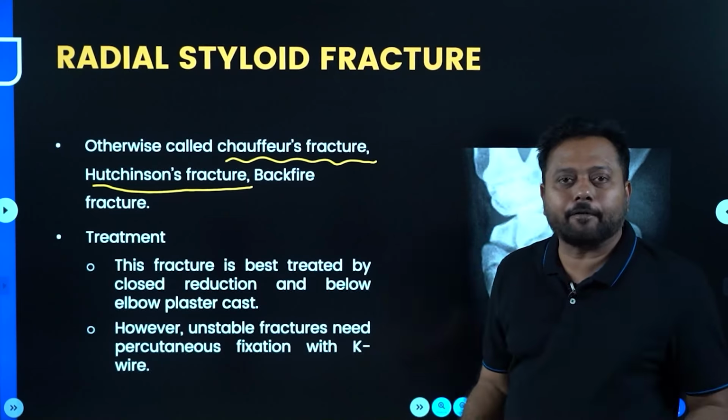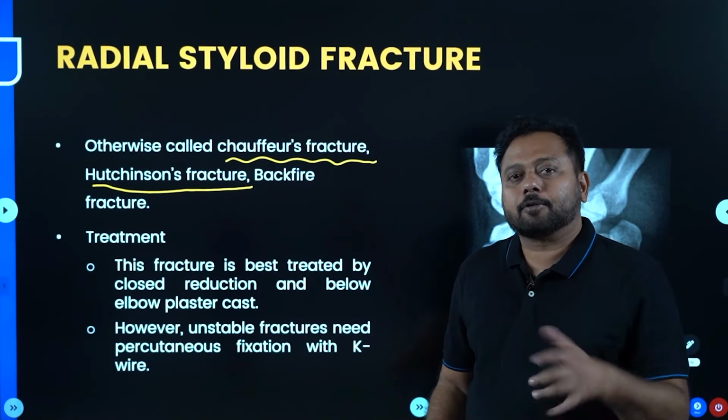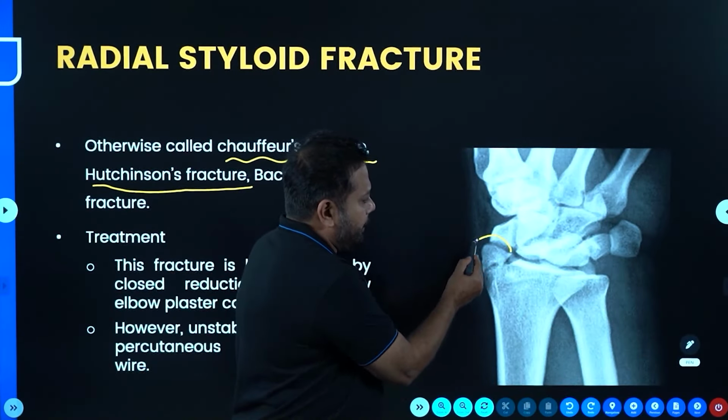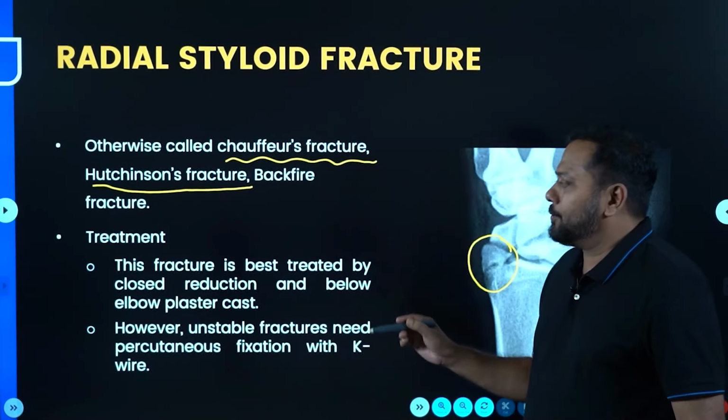So what are the other names of radial styloid fracture? It's called Chauffeur's fracture, Hutchinson's fracture, and backfire fracture. Look at this. Very simple, right? The styloid alone got fractured. Treatment, again, is very simple.